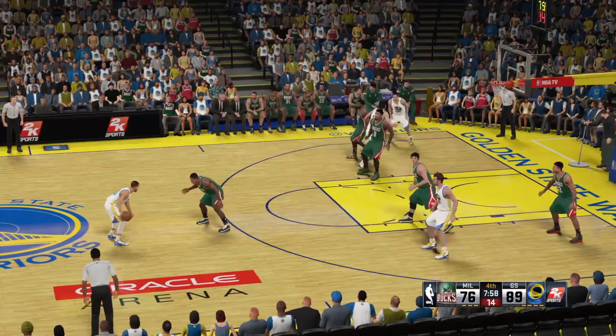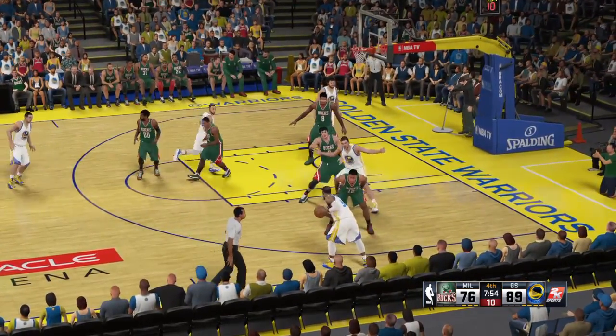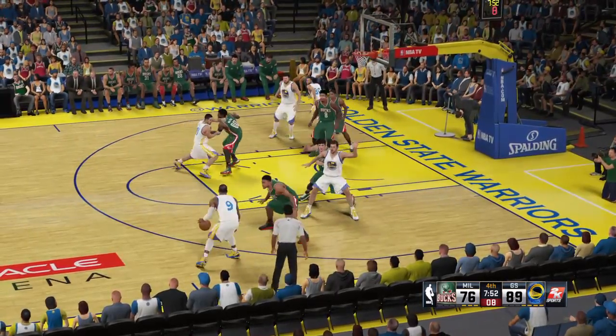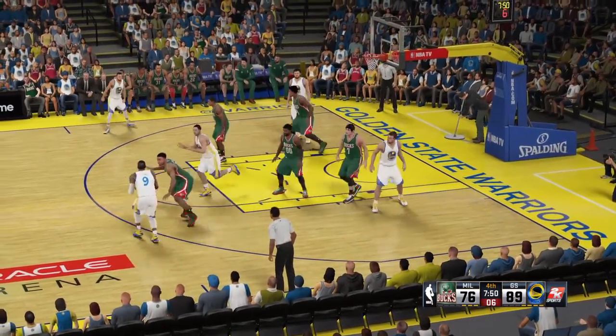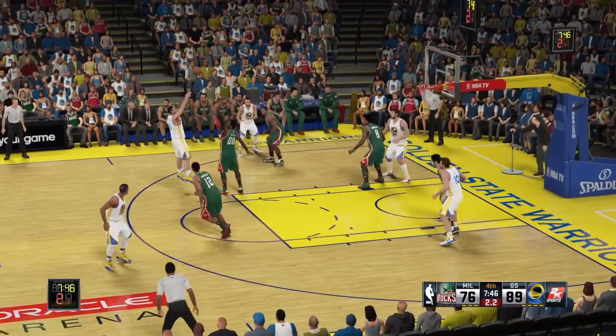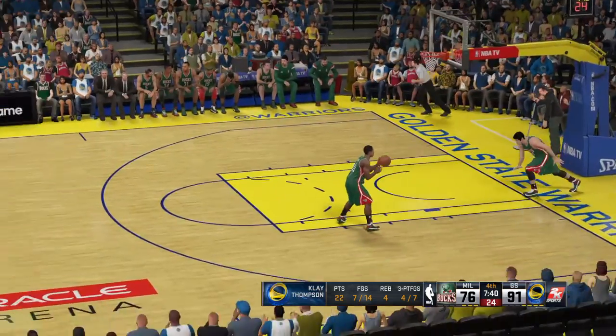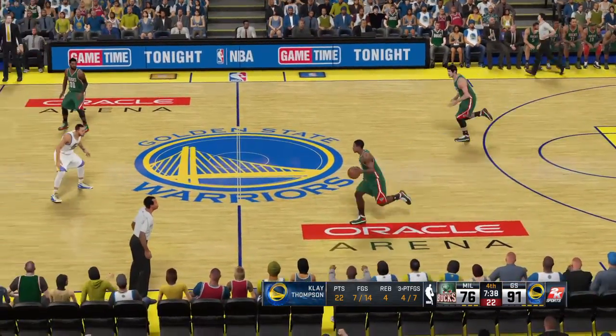Bogut sets a screen for Curry. Iguodala outside. He feeds it to Thompson. Shoots. Lee trying to get open. And another basket for Golden State. I'll tell you, he's really carrying a lot of the load offensively, and that's almost always good news for them.